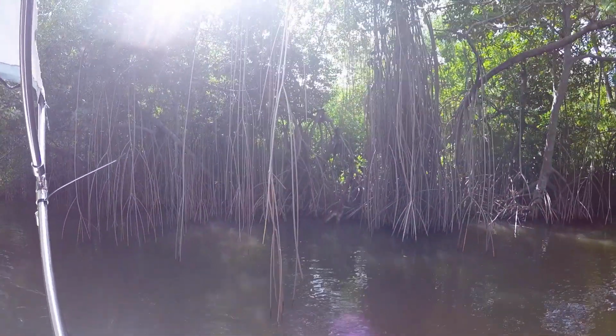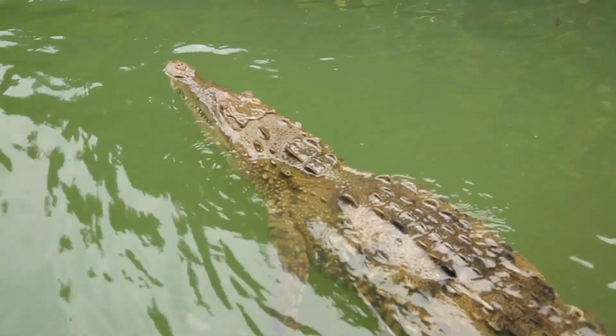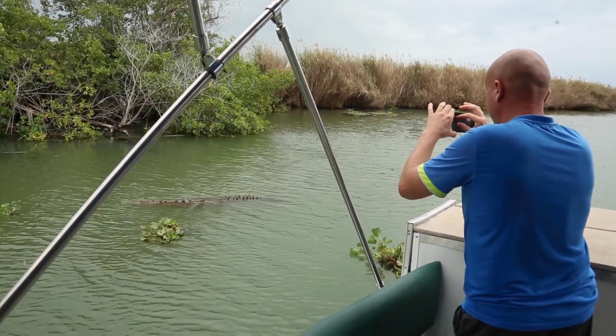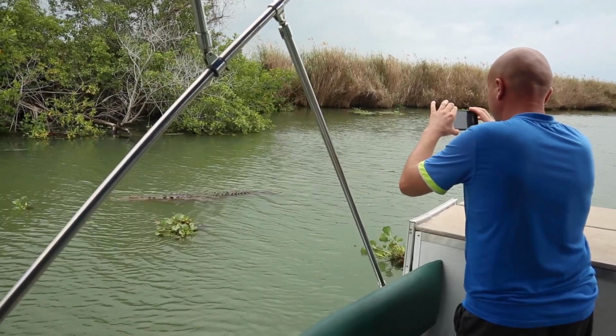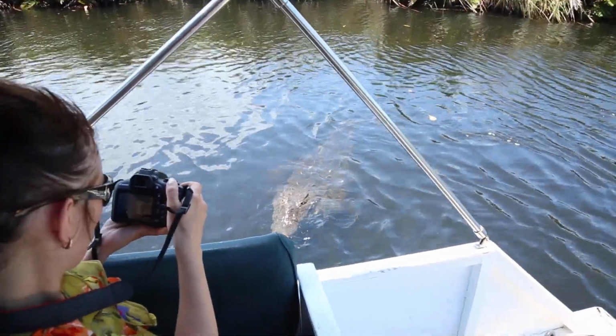Just keep in mind, crocodiles are wild animals. So originally, they are not there for your entertainment. They live there, and it's us, humans, who come to visit their home. So just be thankful if some of them decide to come close to the boat to say hello.